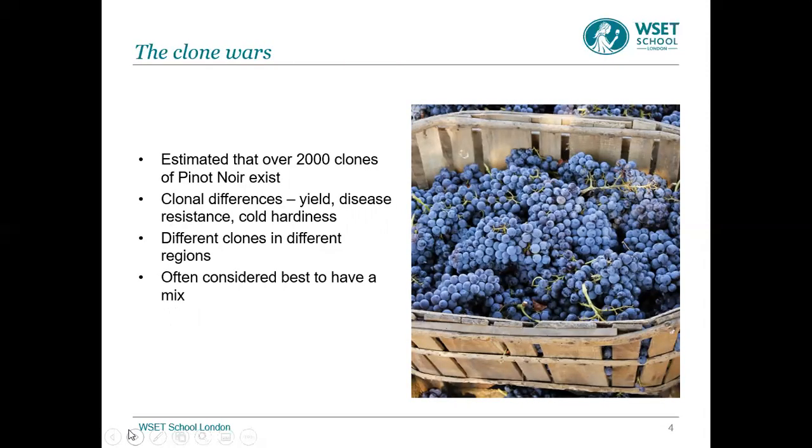I want to talk a little bit more about clones next. I haven't switched slides yet, guys. It's just a very slow-moving presentation today. So hopefully everyone sees the Clone Wars slide now. Not because there are wars about clones, that is purely a Star Wars reference for my own amusement.